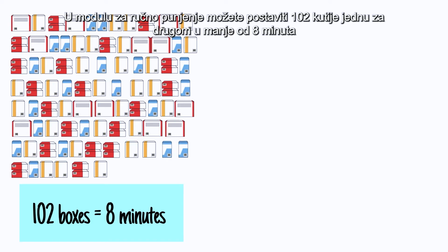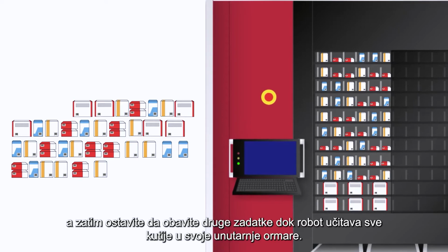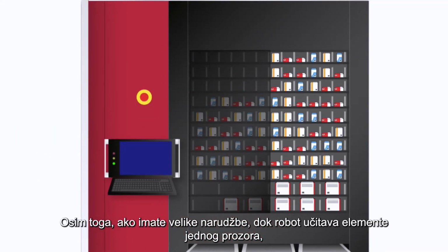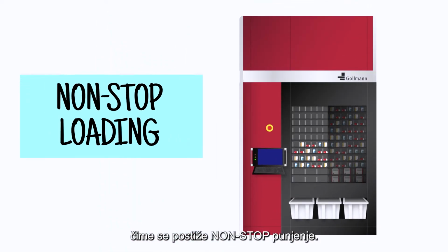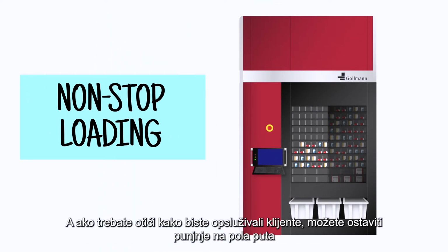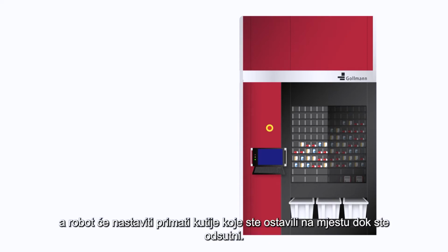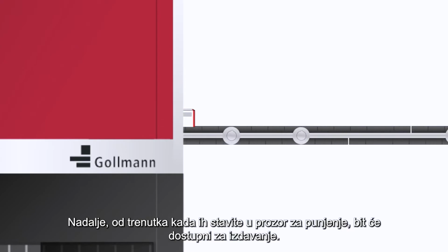In the manual loading module, you can place 102 boxes one after the other in less than 8 minutes and then leave to do other tasks while the robot loads all the boxes in its interior cabinets. In addition, if you have large orders, while the robot loads the elements of one window, you can continue to place more boxes in the other and vice versa, thus achieving a non-stop loading. And if you need to go away to serve customers, you can leave the load halfway and the robot will continue to receive the boxes you have left in place while you are away. Furthermore, from the moment you place them in the loading window, they will be available for dispensing.